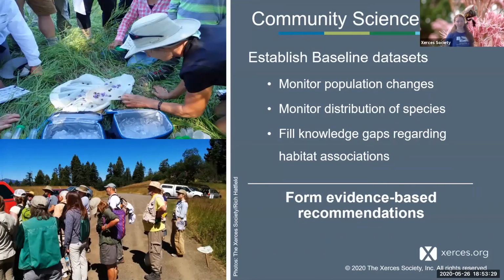And the nice thing about this project is that it is community science. So with all of us teaming up together to spread out across Nebraska and look for bumblebees, it's going to be a lot more efficient than the three of us could do on our own, right? Because we're all going to be able to spread out and collect mass amounts of data and really update this baseline database that we have for Nebraska that's going to allow us to look at population changes, look at the distribution of species, and fill in knowledge gaps.